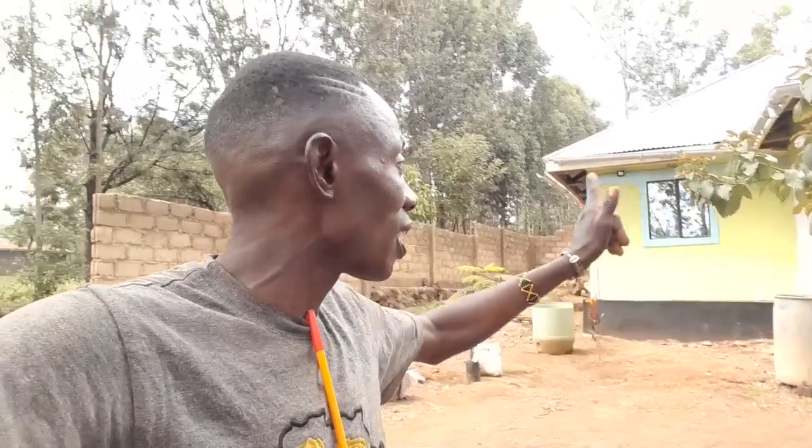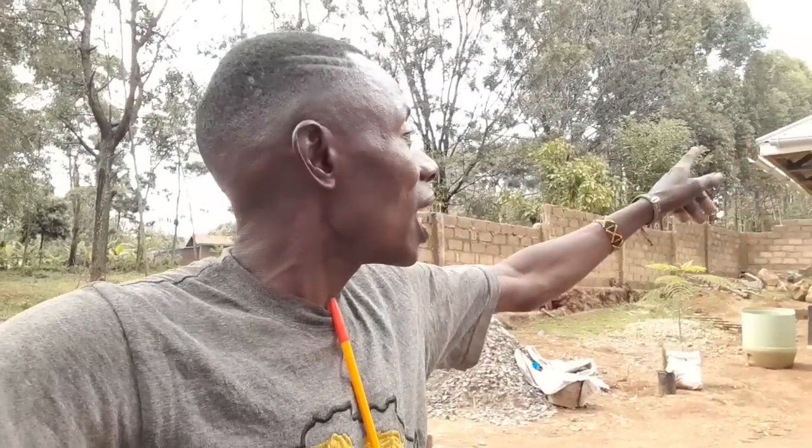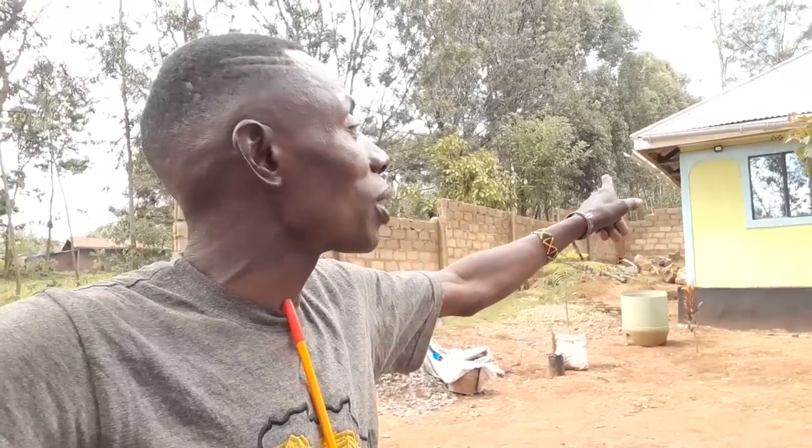Because I believe that today God will give me a talent, because I'm already thinking about the spirit level. When I put this way, I know the water will be going straight. When I raise this way, the spirit level is the one who will give me the correct thing. If I am able to measure a spirit level using water in a bottle, I wonder how this person was working for me here without a spirit level. The spirit level is the one who gives you the correct measure.